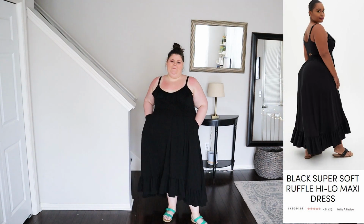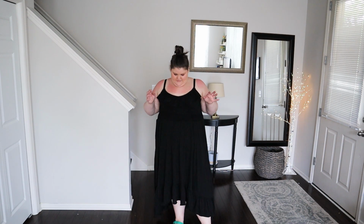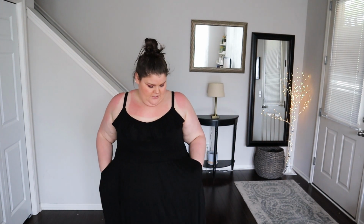So this next dress is the black super soft HiLo midi dress. I'm wearing a size 3 in the color deep black. It is a rayon span and it is $79.50. So this one is really pretty. You get this scoopy V neckline with the little ruffle along it. It's got about half inch wide straps that are adjustable. It's a stretchy rayon span fabric, super soft, drapey.